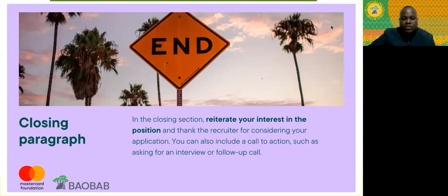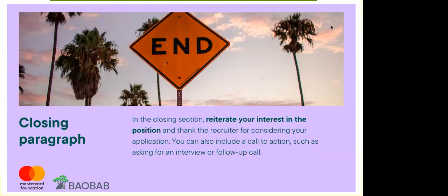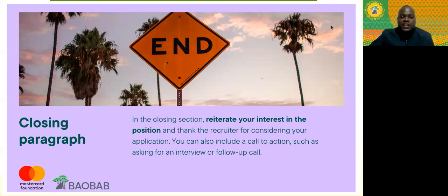Then after that, you have the closing paragraph. So in the closing section, reiterate your interest in the position and thank the recruiter for considering your application. It's very important. The recruiter is going through so many applications and you want to appreciate them for taking time to go through your application, to read your CV, okay? So don't just end abruptly and sign off.